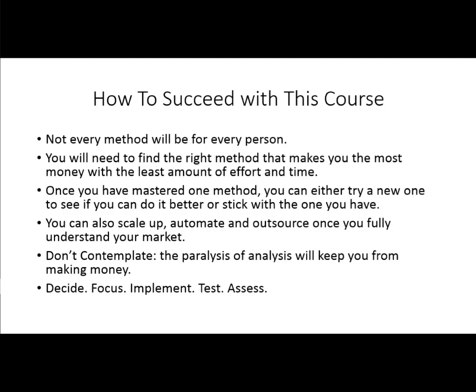That's the way you're going to succeed with this course. You're going to have several methods. You're going to have videos showing you all the things you're going to need to have, and then you are going to want to take those things and apply them to the method until you can make them work.